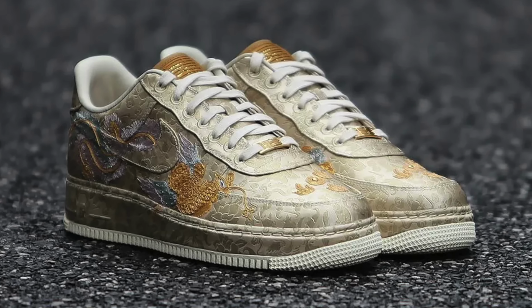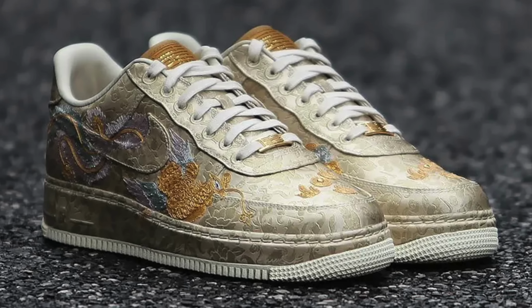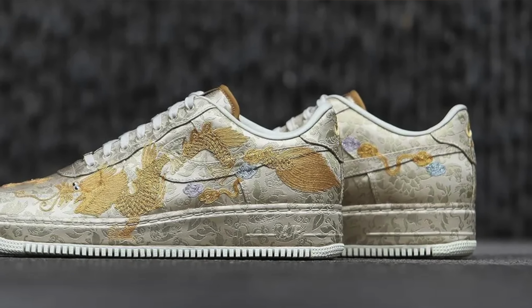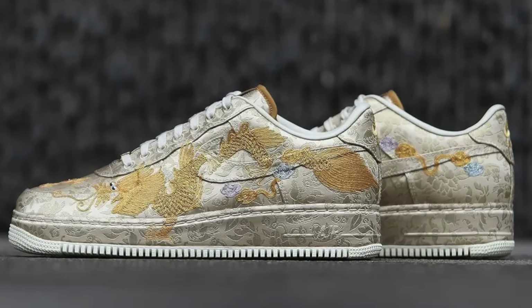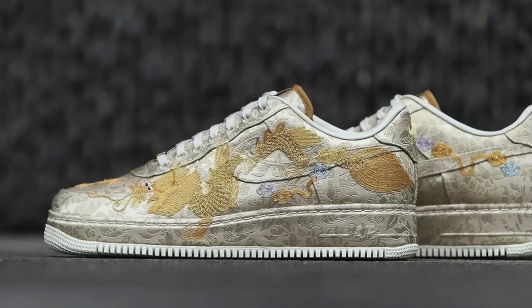That makes me think that they're using some super premium materials on this shoe, kind of like the Tiffany Air Force 1 lows that use like super premium suede and silver and things like that. This shoe looks incredible, probably is great quality, and again, is releasing exclusively in China. But man, the details on this shoe, they are so clean. If I can grab a pair of these for $365 in the US, I might do it.